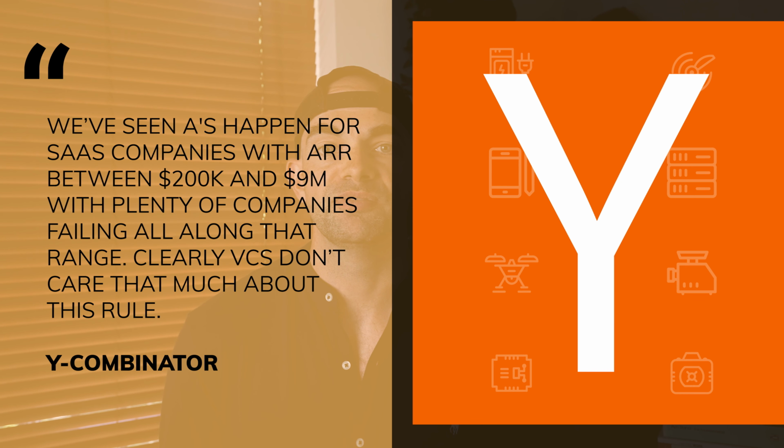In terms of revenue, I was more interested in growth rather than actual number. When researching average revenues of Series A companies, data from Y Combinator notes that these can vary widely. We've seen Series A's happen for SaaS companies with annual recurring revenue between $200,000 and $9 million, with plenty of companies falling all along that range. Clearly, VCs don't care that much about this rule.